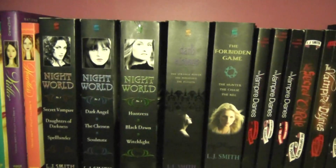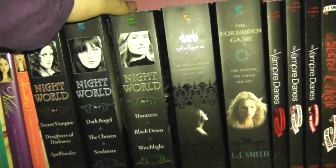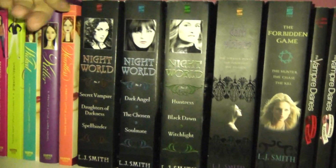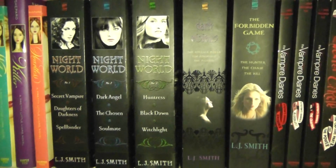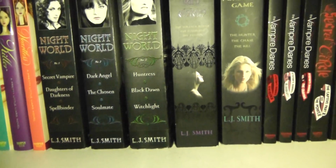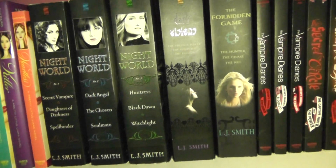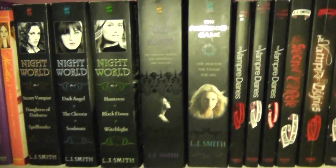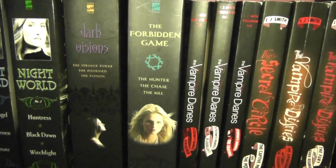I have a lot of her books. I bought these ones full price, and they were like $12 each, but I love them. I recently read Night World over the summer, and I read it in under a day. It was awesome. They are such great books, and there are 3 novels in each, so like 300 pages each, and you don't even have to think to read them. Then I have Dark Visions by her as well, and Forbidden Game. I've read Dark Visions, but I haven't read Forbidden Game.